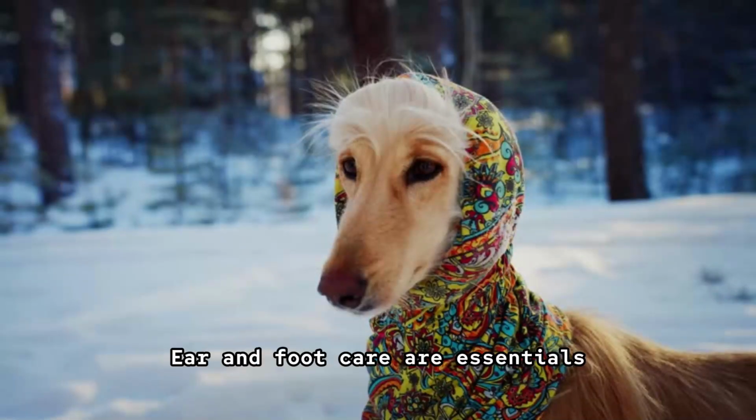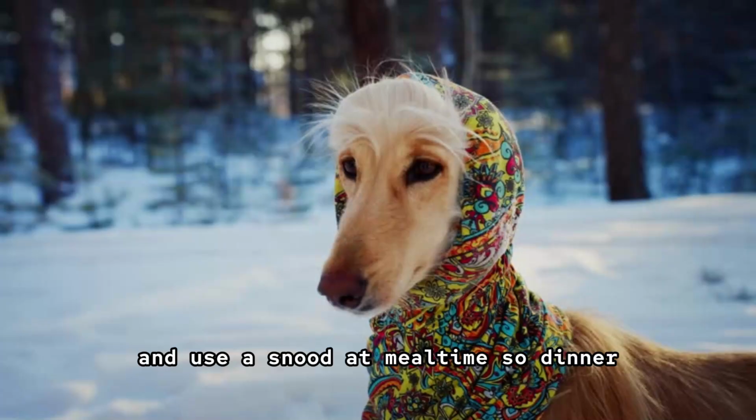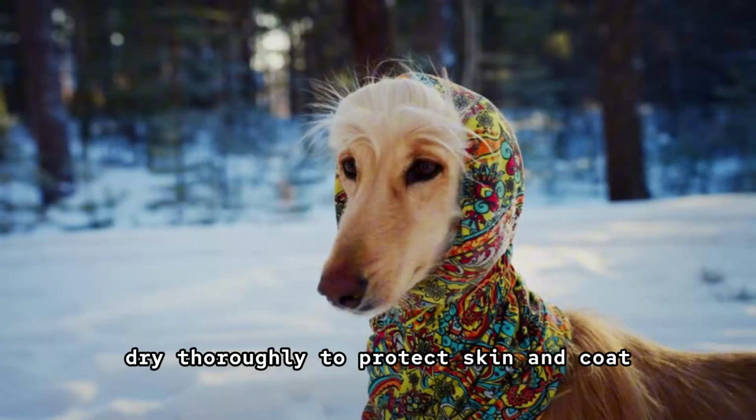Ear and foot care are essentials. Keep ears clean and dry to prevent infections, and use a snood at mealtime so dinner does not become ear conditioner. Trim hair between paw pads for grip on slick floors. Nails should be short, so strides stay sound. After wet walks, dry thoroughly to protect skin and coat.